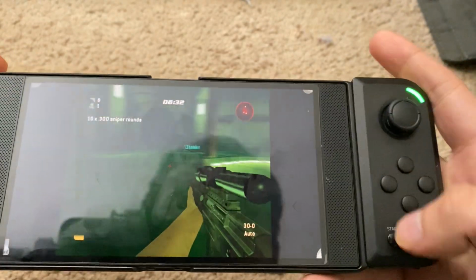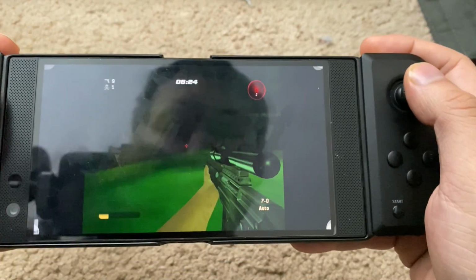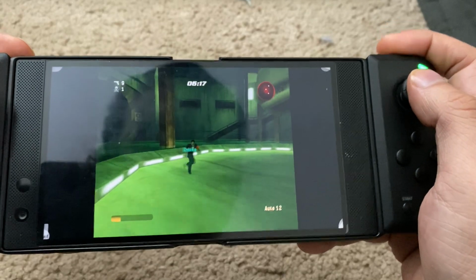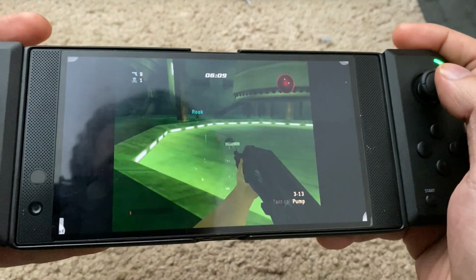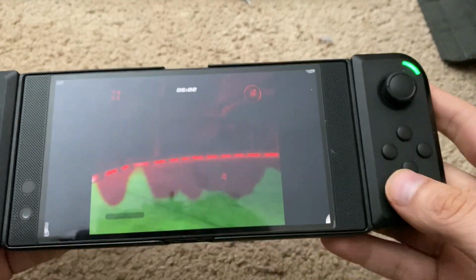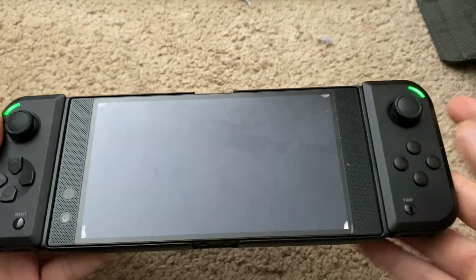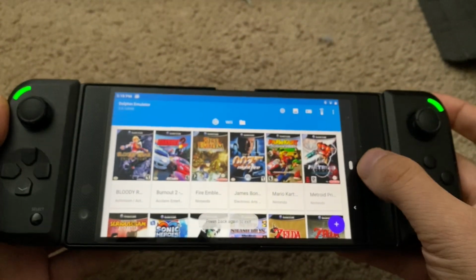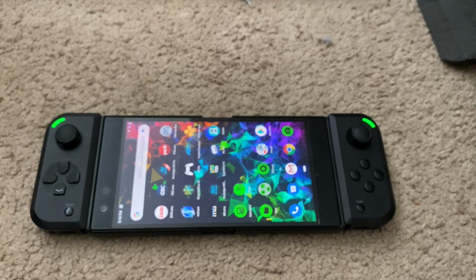Alright, I'm not gonna play through this whole game. But yeah, GameCube emulation seems to run pretty well on the Dolphin emulator on the Razer Phone 2 with the JungleCat controllers. Rocket launcher. Alright guys, so that is the most demanding emulator, a GameCube emulator running on Razer Phone 2. Controls work pretty well with this, and generally I think the emulators and everything run pretty well on the Razer Phone 2 with the JungleCat controllers.